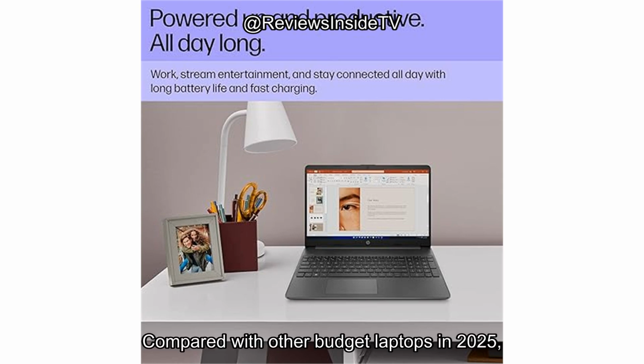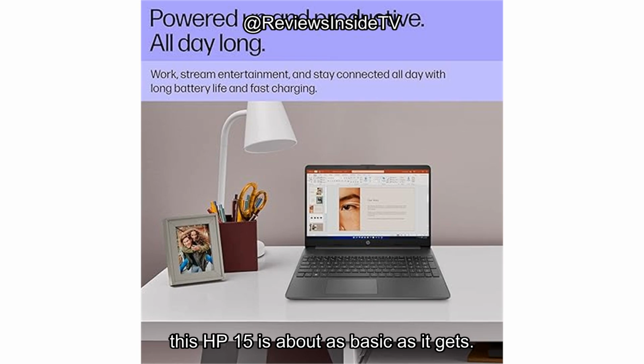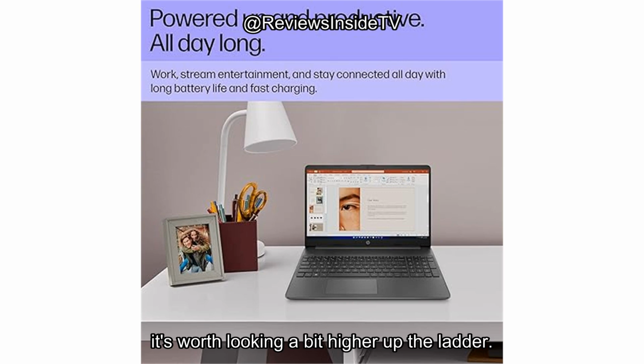Compared with other budget laptops in 2025, this HP 15 is about as basic as it gets, good for everyday minimal tasks. But if you can spend a bit more, alternatives with 16GB RAM, larger SSD, or even integrated Iris Xe graphics rather than basic UHD make more sense for longevity and smoother multitasking. If you just want a no-frills, lightweight machine for writing, browsing, streaming, and light work, this HP 15 does its job. If you think you might outgrow it soon, it's worth looking a bit higher up the ladder.